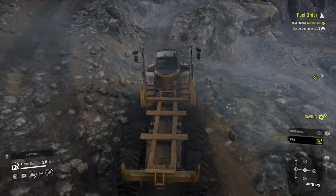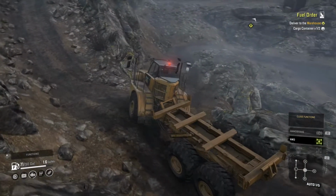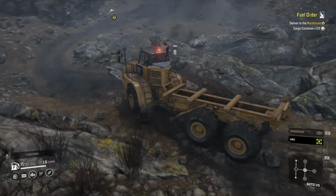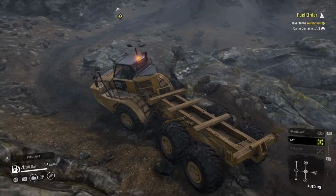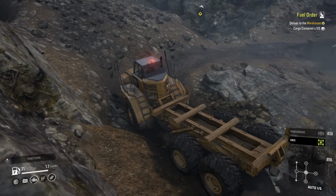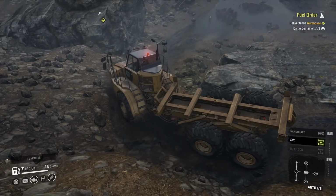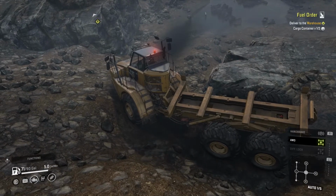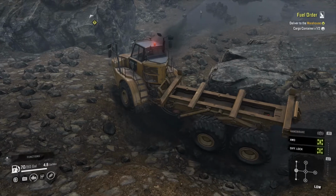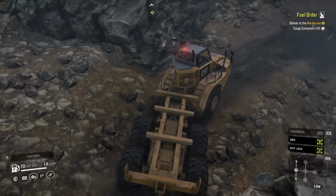See, this is where you're gonna see. I mean, going down it looks easy because we're hitting everything right where we have to. When we go up, it's going to be a completely different story. You're going to be coming at everything from the other side. Yeah, we're going to have to go low and the diff lock for this. We have to be able to get up over these rocks.